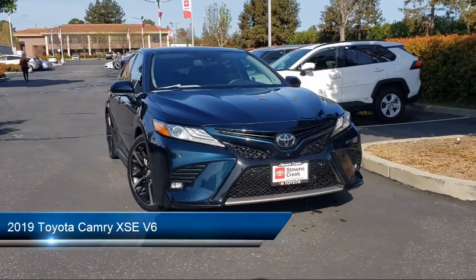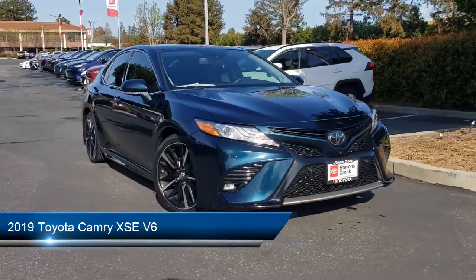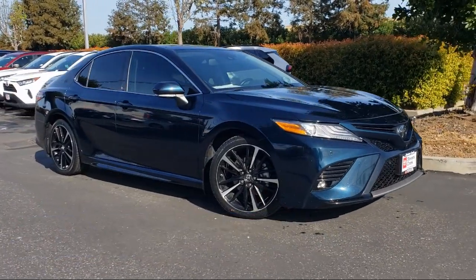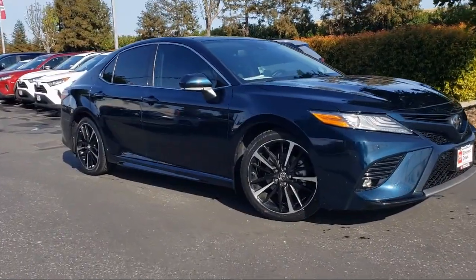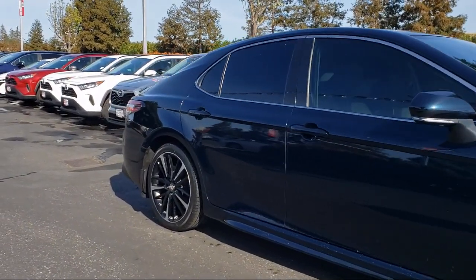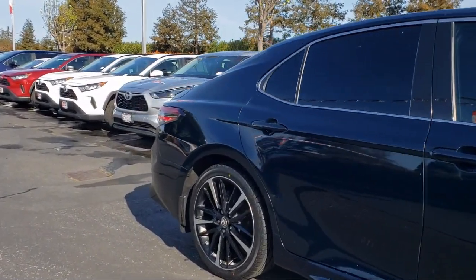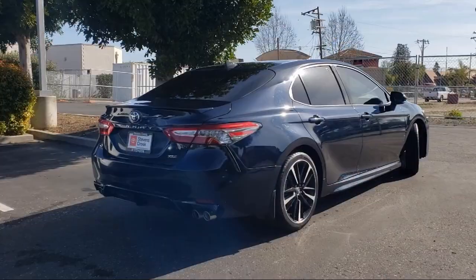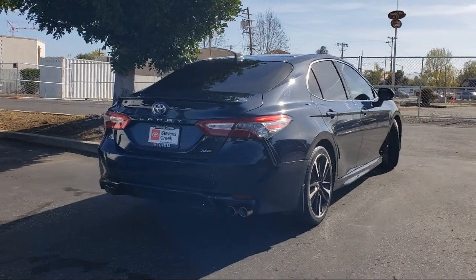It comes equipped with smart device integration, cross-traffic alert, climate control, driver monitoring, rear side airbag, universal garage door opener, MP3 player, LED headlights, premium sound system, blind spot monitor, and has less than 25,000 miles on the odometer.